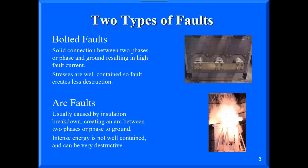There's two types of faults. There's a bolted fault and an arcing fault. Now, your first perception for a lot of customers is that the bolted fault is actually a worse fault than an arcing fault. The thing is, with a bolted fault, the equipment is designed with what's called an AIC rating, amps interrupting capacity. So the system should be designed to handle these bolted faults.